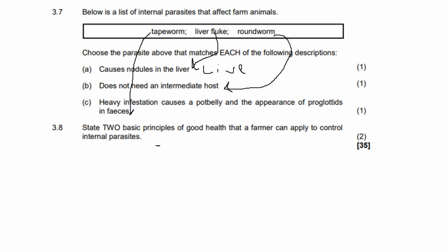Also, you have good hygiene. If your farm is not looking nice, it will cause a lot of parasites there. Good hygiene applies to us human beings as well. If you've got good hygiene, you can avoid such parasites. Good hygiene, vaccination, proper feeding, anything that will allow your farm to run nicely without attracting parasites or microorganisms.